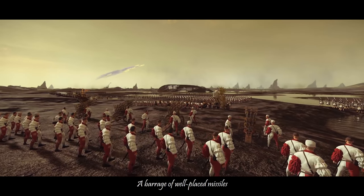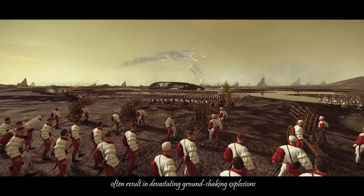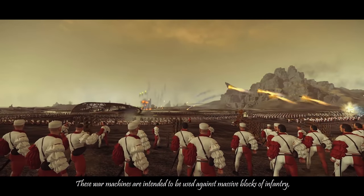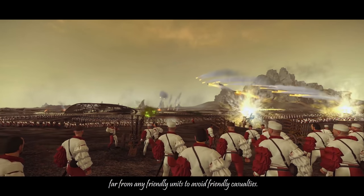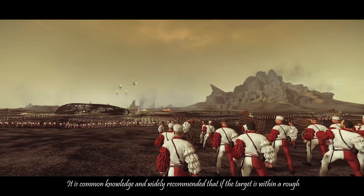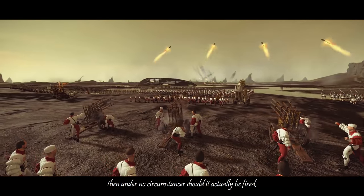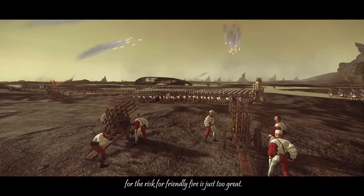A barrage of well-placed missiles often results in devastating ground-shaking explosions that blow apart entire regiments of unlucky adversaries. These war machines are intended to be used against massive blocks of infantry, far from any friendly units to avoid friendly casualties. It is common knowledge and widely recommended that if the target is within a rough 25-yard radius, then under no circumstances should it actually be fired, for the risk of friendly fire is just too great.